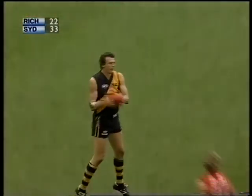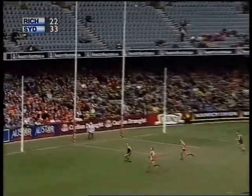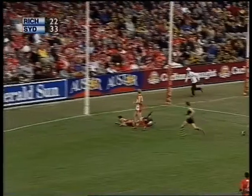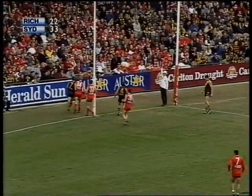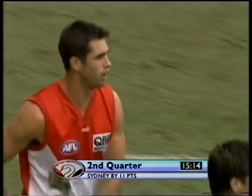Chaffey's got Brendan Gale all on his own, and he takes the mark, looking to move it on. Does so. Daffy providing the running support. Good kick by Nick Daffy into the pocket, but punched away by the Swans defender in Wharf, and it goes over for a boundary throw-in.